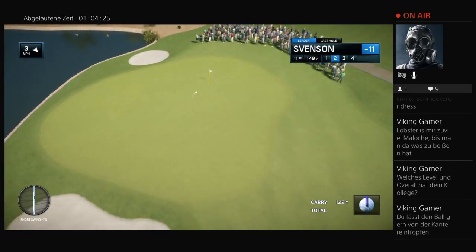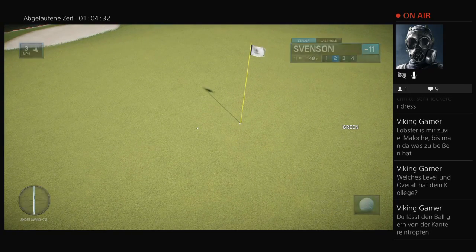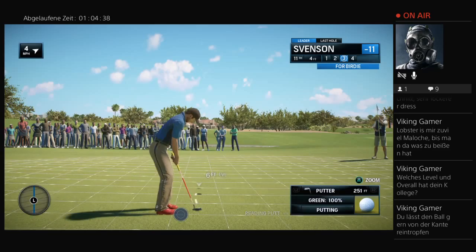Appears to be what they call a commercial play. Very solid. Can't hide the flag stick from that man. Settles in over the putt.